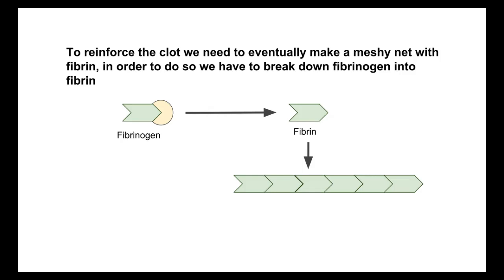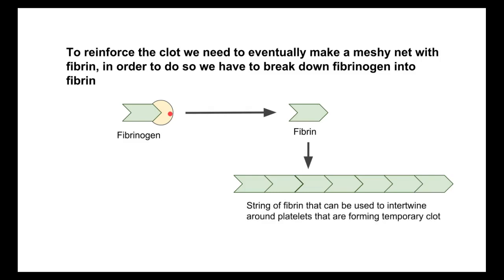So we're going to initiate this process of removing this cap only when we're trying to clot the blood, because eventually we're going to use that little string of fibrin, and it's going to intertwine itself throughout the platelets and reinforce that clot, so that's actually a viable clot that we can use so we can heal.